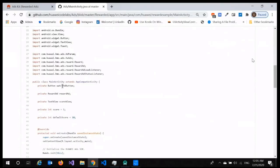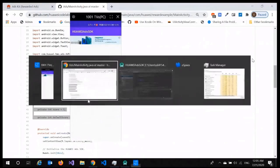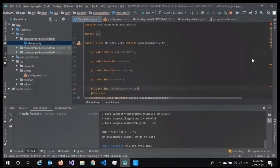So at first he said I need to define these buttons. So we have the reward ad, we have the score view, and we have score equal one and the default score is 10. So I will take all these things as a copy and I will paste them in my main activity. I will import these things, the reward ads and buttons.